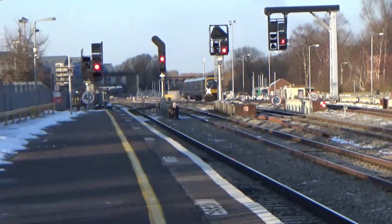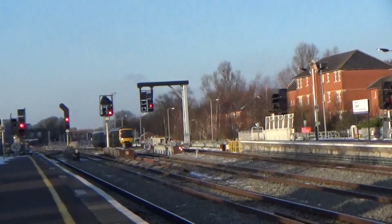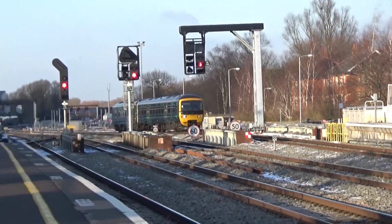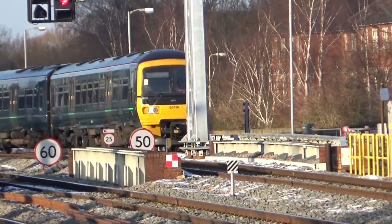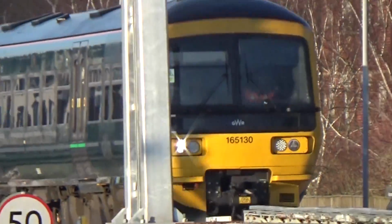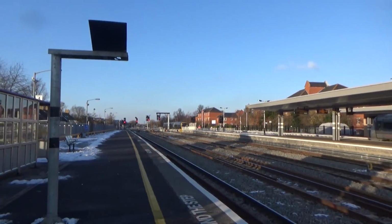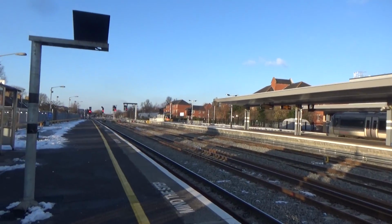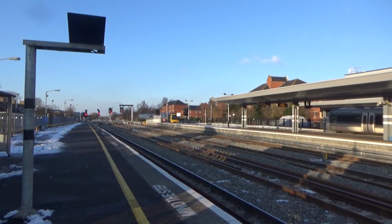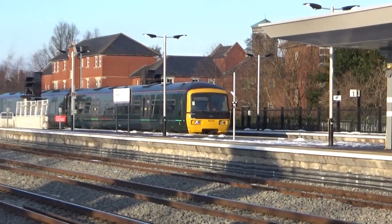Arriving now is Great Western Railway 1531. Arriving now is the 1531 Great Western Railway service from Morton in Marsh to London Paddington. It's 165 130. Actually, that's not the Morton in Marsh London Paddington. I do apologise, that's my mistake. That's actually the 1538 to Didcot Parkway. And it's actually coming into the bay platform. Thank you, Kieran. It's actually going into the bay.